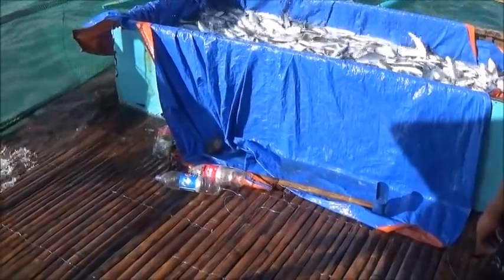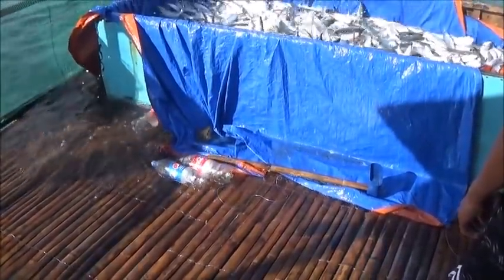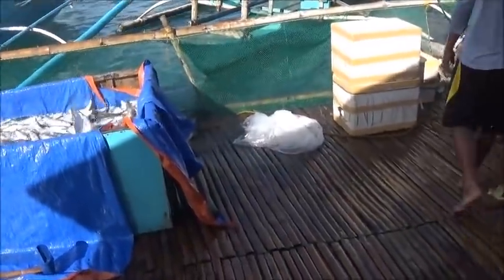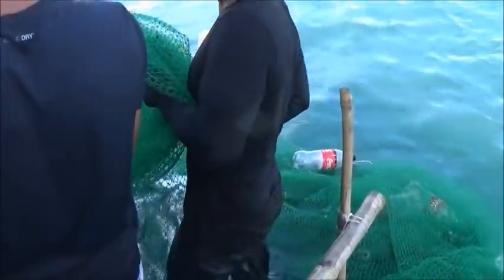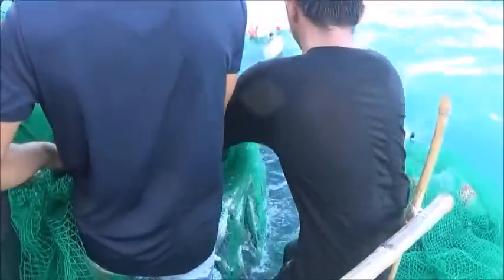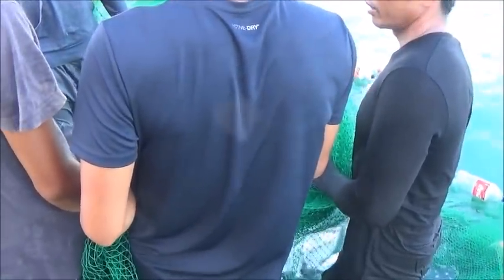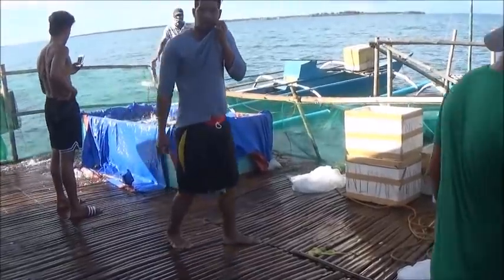Yeah. Well, the box is definitely filling up and we're about to sink. How many more fish, Gabriel? How many more? 500. 500 kilos? Or 500 fish? Huh? We're about to sink. Maybe enough. Maybe yes, maybe no. I'm not worried. I'm not worried about filling up the box, I'm worried about sinking the platform.